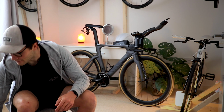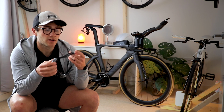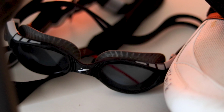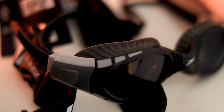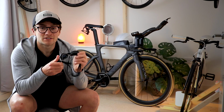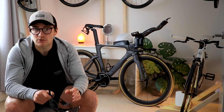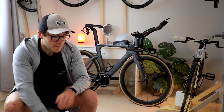With that being said, first things first, goggles. These are just a set of Speedo goggles. I've been using these for years and years and years, and they've served me well. They fit my head well. I haven't had any issues with them, so no point in changing them. Obviously I'll be getting a swim cap on the day when I pick up my race pack.